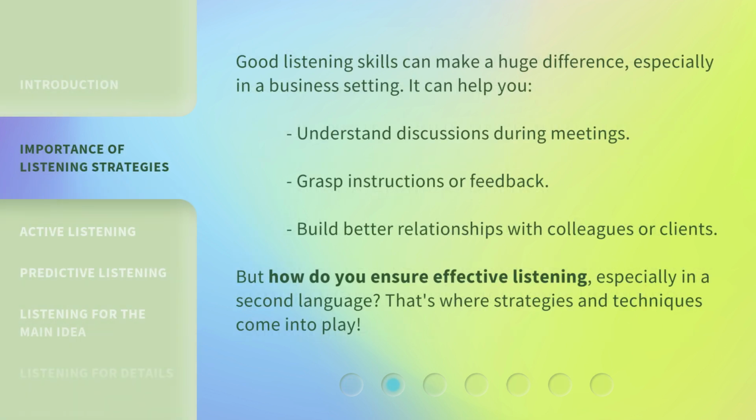Good listening skills can make a huge difference, especially in a business setting. It can help you understand discussions during meetings, grasp instructions or feedback, build better relationships with colleagues or clients. But how do you ensure effective listening, especially in a second language? That's where strategies and techniques come into play.